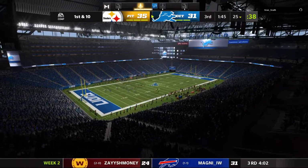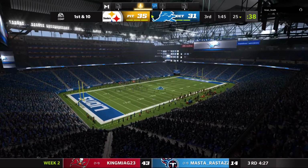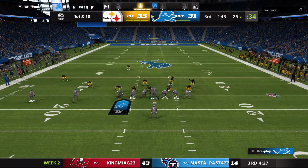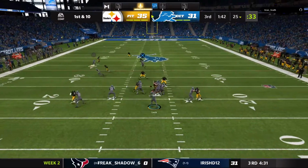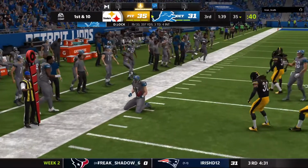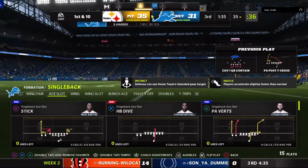The Lions take over 1st and 10 at their own 25-yard line. The Lions offense ready to kick off their next drive. Trying to shake off the interception from the last drive. He'll look to throw. He gets it complete to Harris. And up to the 35 before they're able to knock him down.